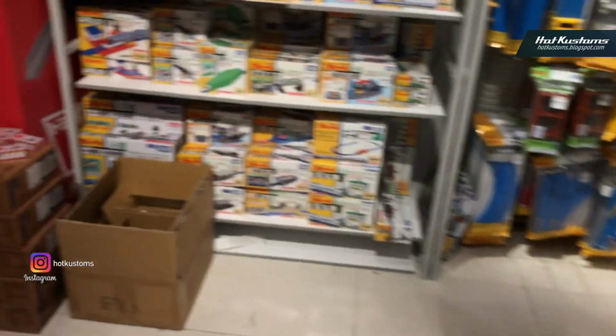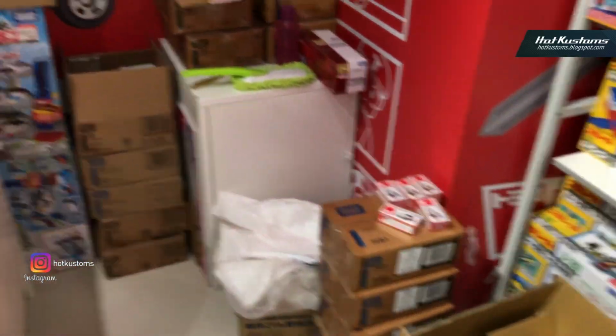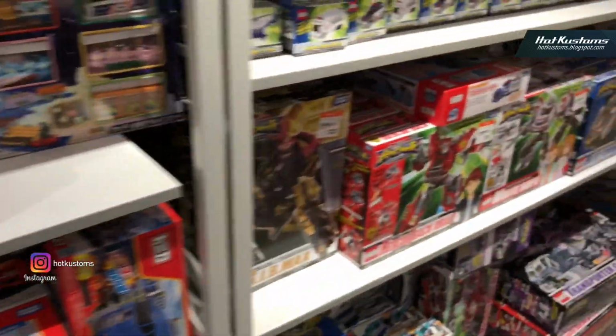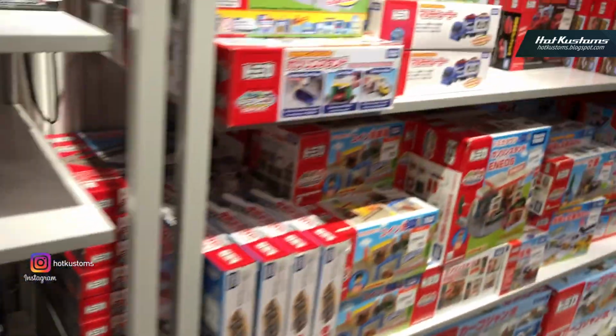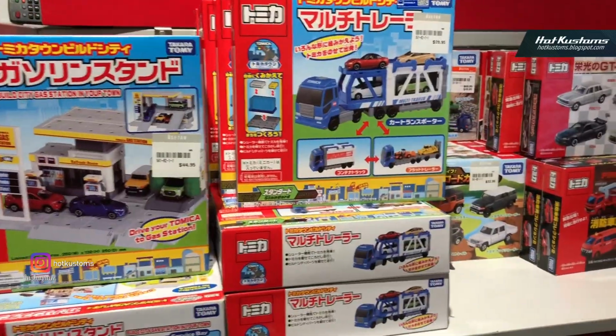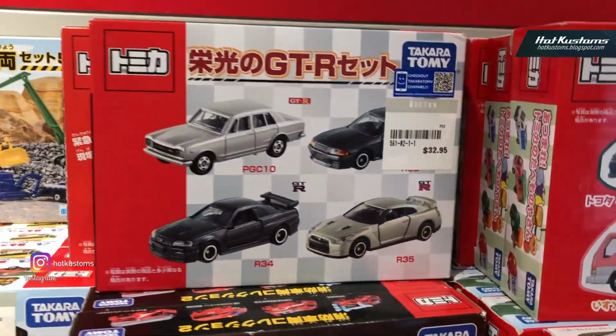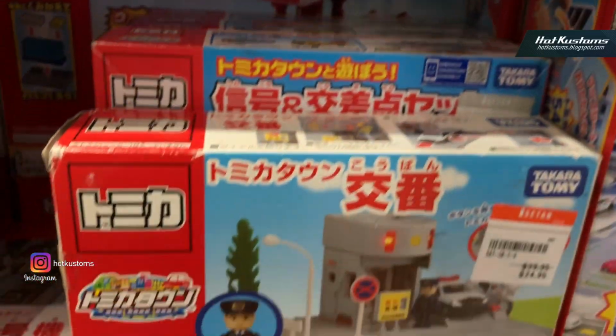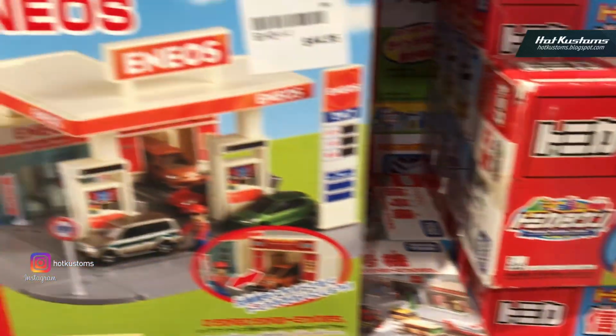You can see a lot of cartons here, so do not fear that the taxi has run out. They have a lot. These are all the play sets. We are coming almost to the end of the video. All the play sets here. Of course, I never really buy. Oh, look at this, the GTR. This is actually quite a good price. As well as the box set. These are the box sets, and this is actually the play sets.